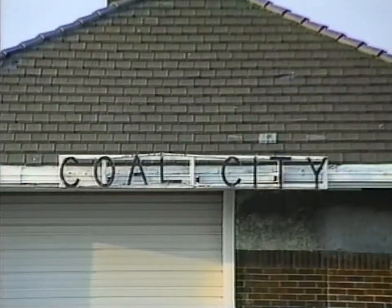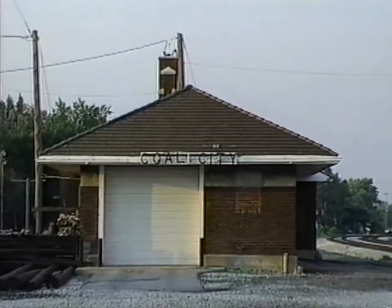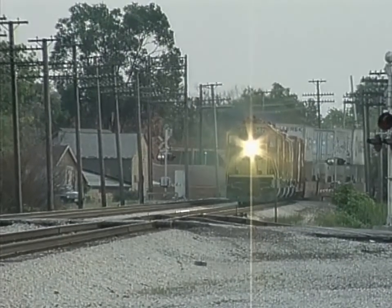Coal City is located at milepost 58.2. The end of the day is graced by an eastbound double stack as it threads its way through town.